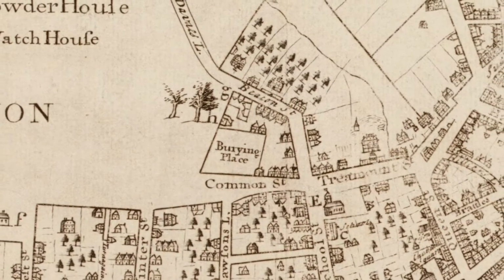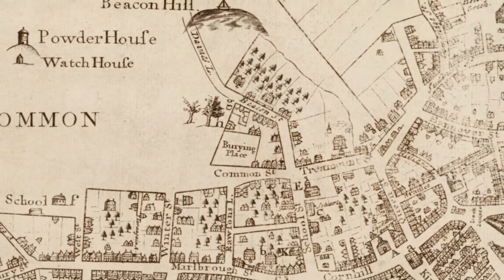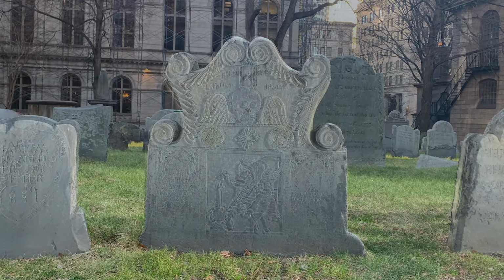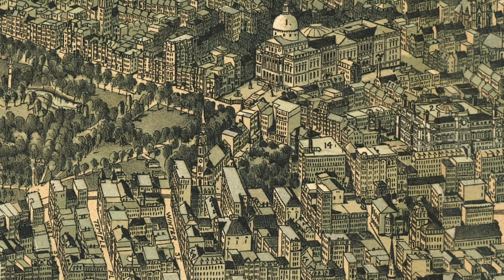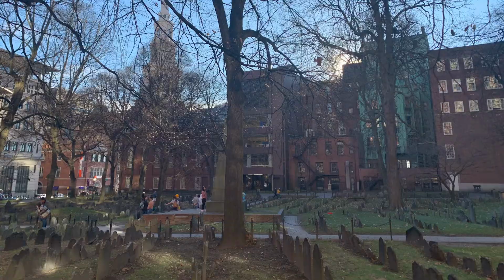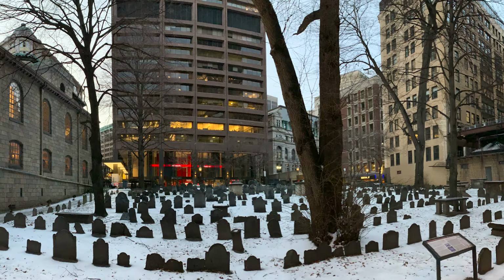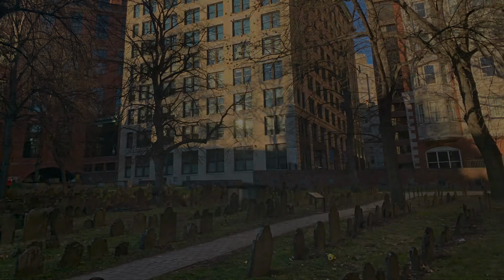When burying grounds were first laid out in the 17th century, they were typically surrounded by wide open land. Every grave received an ample dose of sunlight that revealed the majesty of the carving. But as cities grew up around these cemeteries, large skyscrapers began blocking out the sun. And today there are many stones in the Granary and King's Chapel that, because of their location, will unfortunately live in perpetual shadow.